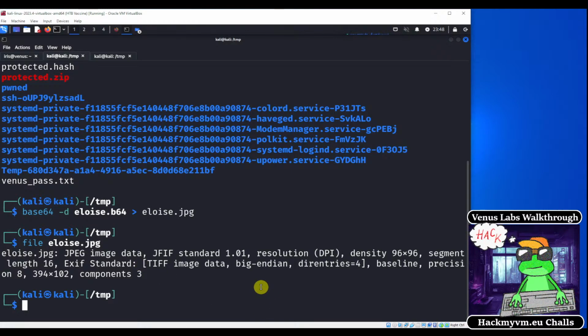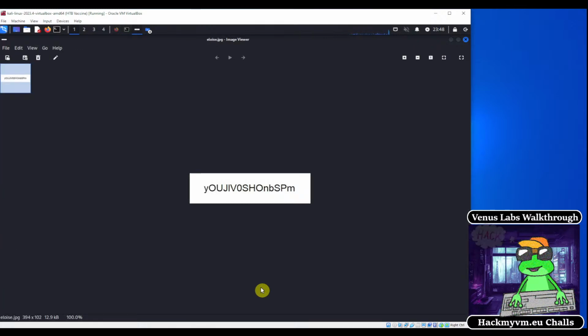So on Linux, on Kali Linux specifically, if we want to read this file, we want to use xdg-open in order to open the file with its intended app. And we're going to run xdg-open on eloise.jpg. And this is the password right here. Unfortunately, we can't copy this, so we're going to have to copy this out manually. Fortunately, we can take our time and copy this out, and then we're finished.